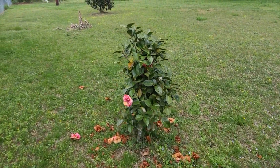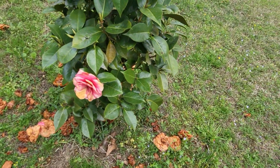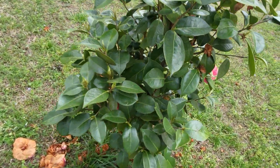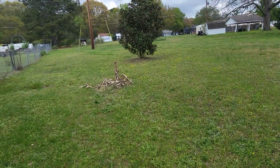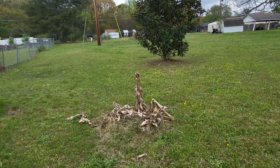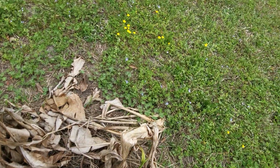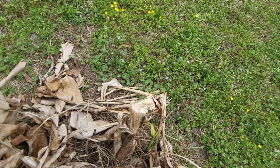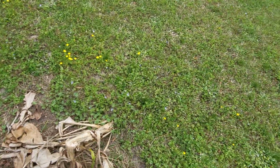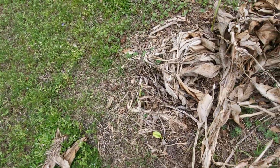Yeah, but it really put out a lot of blossoms this year. And the bananas should be coming up anytime now too. Yeah, I see one. See one little pip there. So, that's good. They'll be coming out. There's some more pips there and there.